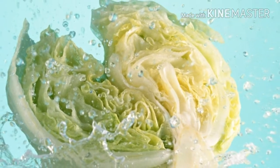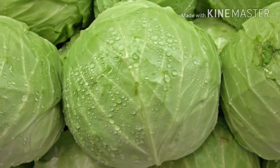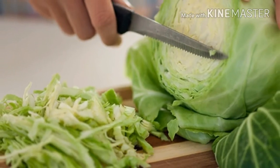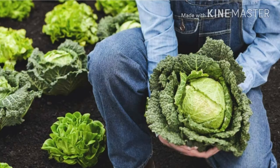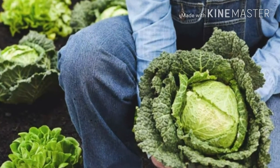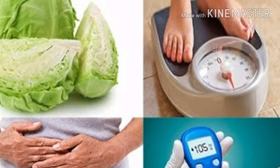Procedures: in a heavy skillet over medium heat, heat coconut oil. Add mustard seeds and turmeric, sauté for 1 minute. Stir in cabbage. Add salt, stir fry for a couple more minutes. Add a few tablespoons of water, cover, and let cabbage steam for a couple more minutes. Remove from heat and serve. This recipe makes 4 servings.